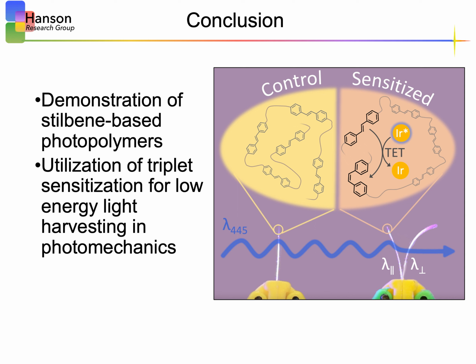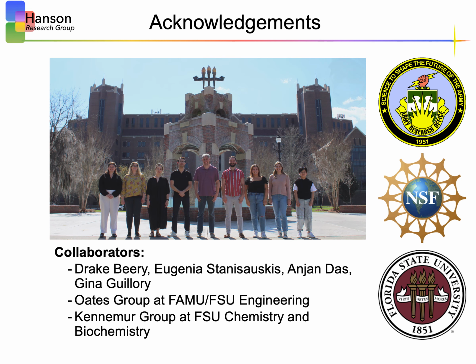Ultimately, the work can be summarized by the fact that we demonstrated the first use of stilbene-based photopolymers, and we're able to successfully utilize a triplet sensitization mechanism for low-energy light harvesting in photomechanics.